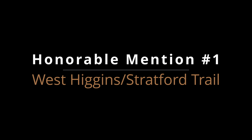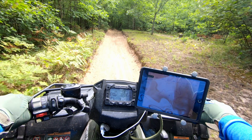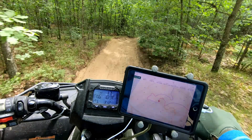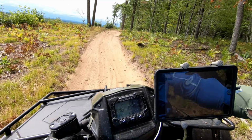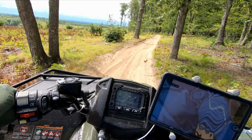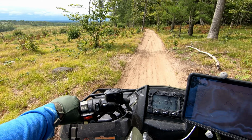Our first trail on the list, honorable mention number 1, the West Higgins Stratford Trail. Here's the trailhead. We've got some hills here that go on for quite a while in this trail system. Nice vista view here on a ridge. Worthy of a stop and some photographs.